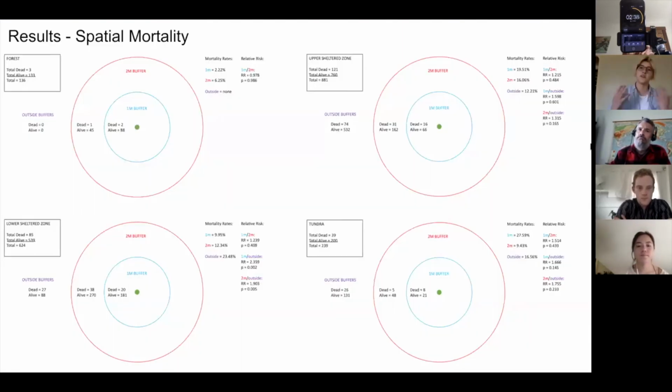But when we talk about spatial mortality in relation to that, if you look at the lower sheltered zone mortality rates, it still seems like it's beneficial for seedlings to be closer to large trees in the lower sheltered zone because their mortality rates are much lower there than outside the buffers. This relationship flips in the upper sheltered zone, and that's why we want probably in the future to define these zones more closely based on snow depth and distribution rather than just an arbitrary cut in the middle of the sheltered zone.